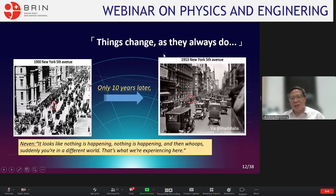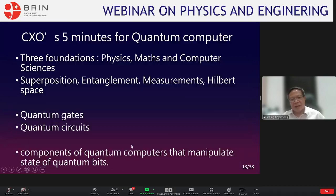So things change as they always do. Even Google's chief scientist said, it looks like nothing is happening, nothing is happening, then oops, suddenly you are in a different world. That's what we are experiencing here. So be ready, the new things will come in.